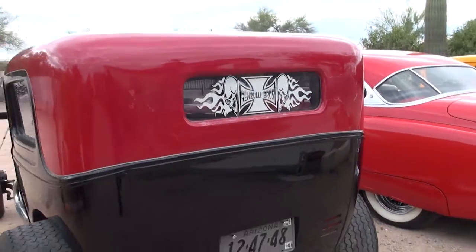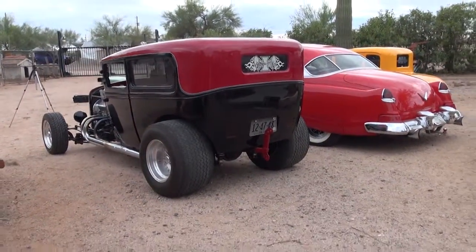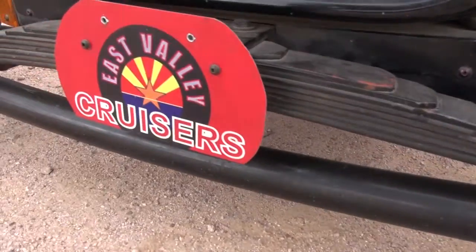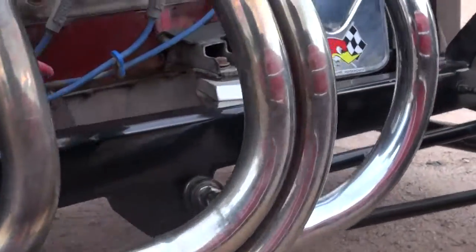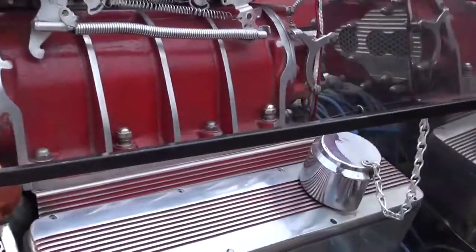Well, it's all hand-built right here. We build all our cars here. It's chopped 4 inches, channeled 3.5 on a homemade Pro Street chassis frame, 2x3 chassis frame. And it's all hand-built right here. And it's 25 years old. It's been all over the place, all over Arizona and good parts of California.